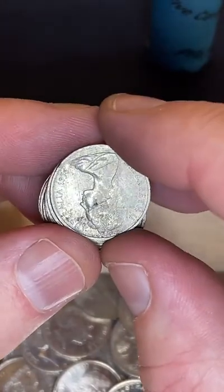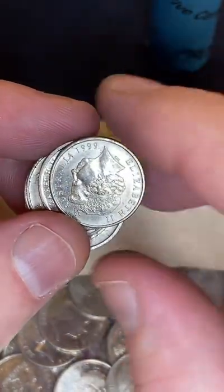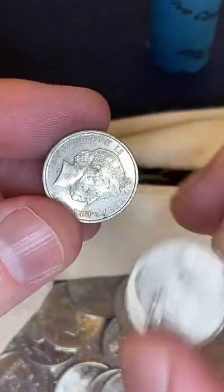If you're searching coins just for the rare dates, it doesn't really matter. It just happens that the bank I go to, I use the coin deposit machine to save the bank tellers having to count the coins, so that's why I tend to go to the same bank.